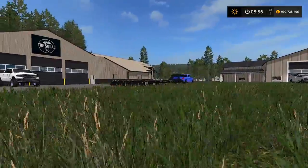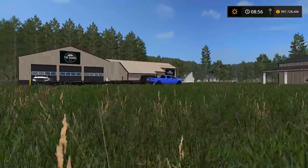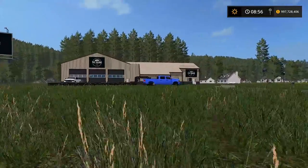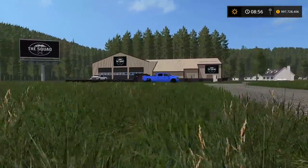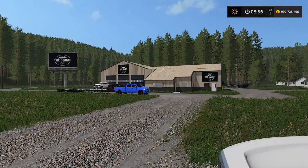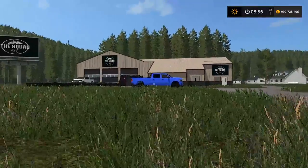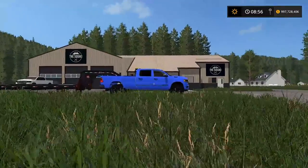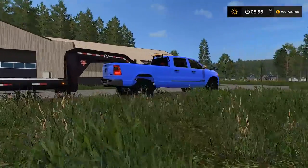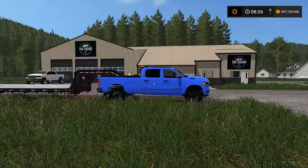For you Dodge fans, we have something special, dude. Check this out. Now, I feel like a little snake creeping around in the grass right now, but dude, this is a 2019 Dodge Cummins 2500. Now, the thing is, it literally hasn't even been released yet. We don't even know what the 2019 Dodge Cummins will look like. But for some reason, if I had to guess what it would look like, it seems like it would look like this.